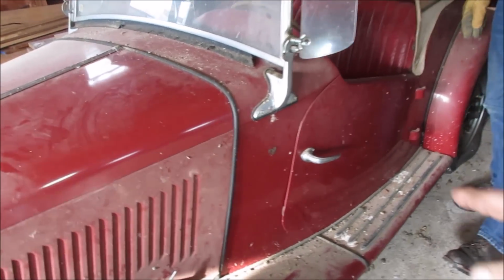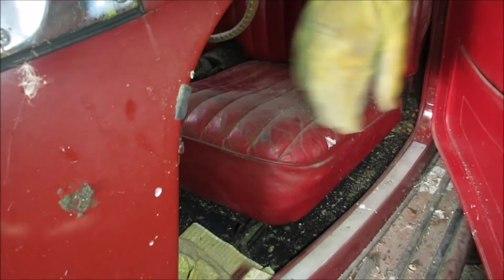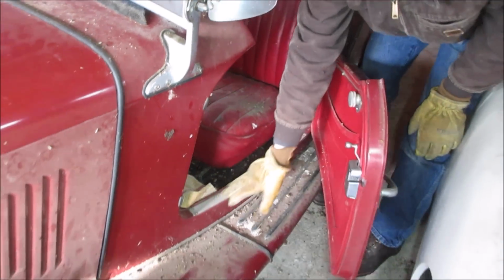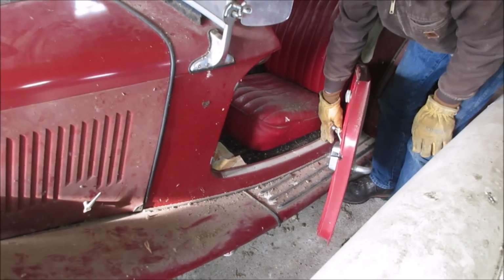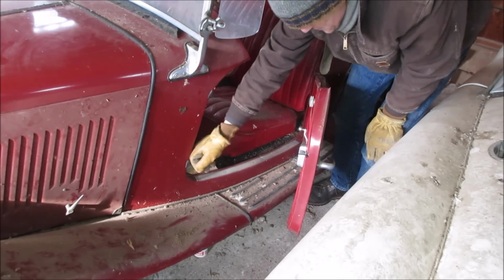Were those bumpers added? I didn't think I saw them on the other side, those bumpers. Somebody add that? No, that's stock. Okay. It came that way, just to keep that rattle down. Yeah, they typically did not have this little trim piece along here. That's an added-on thing, I think. But those rubber bits were stock.